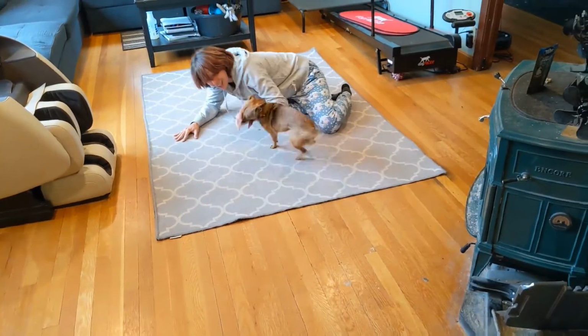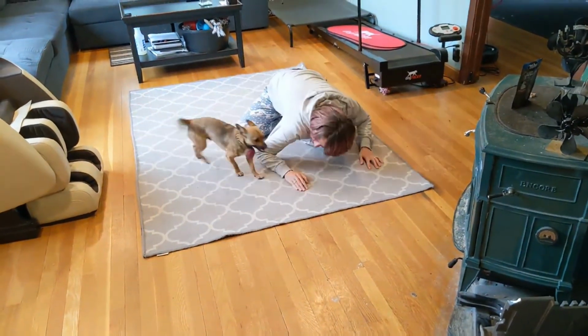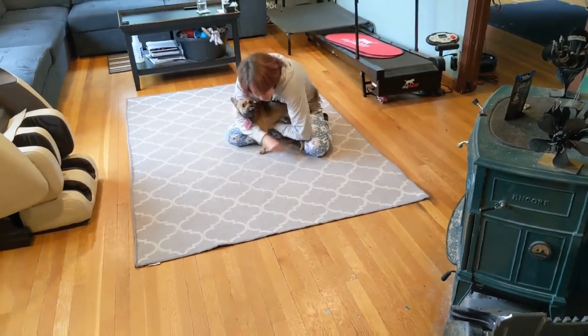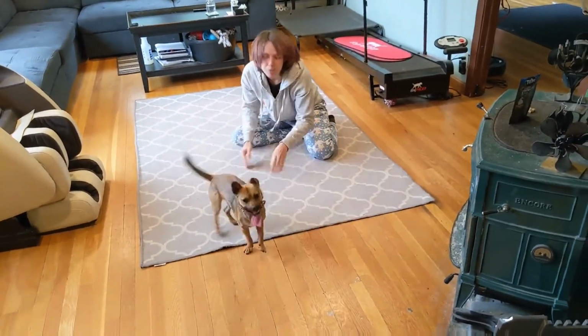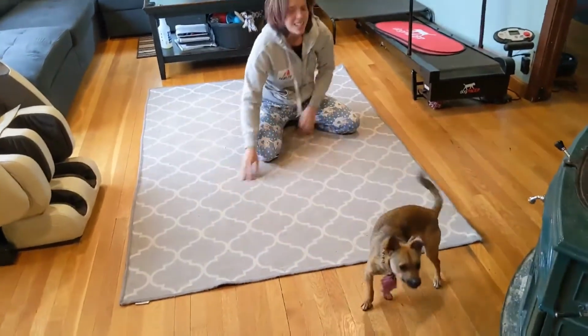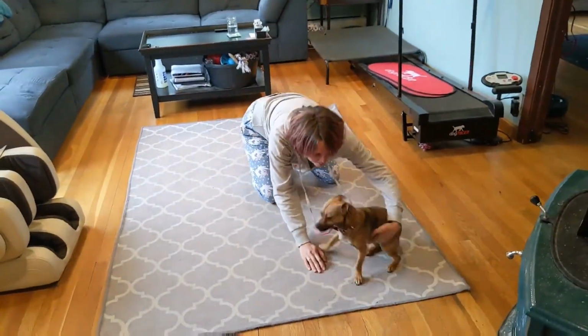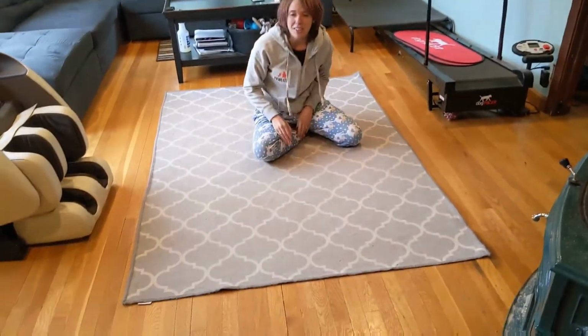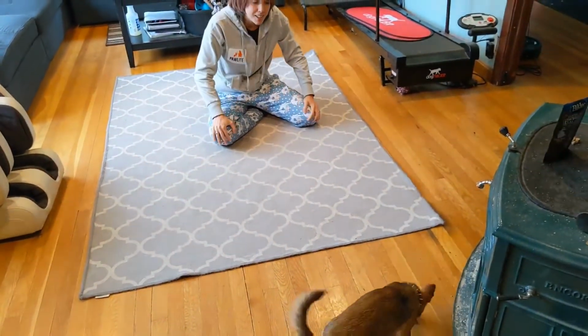So I'm going to give him a break. Oh, and he comes right back. I like his little slappies. That's how Taz likes to play. Oh, who's a good boy? Some dogs like to be pushed around. You give them a break. Some dogs also like to be held, and that little bit of restraint makes them a little bit frustrated and want to play with you more.